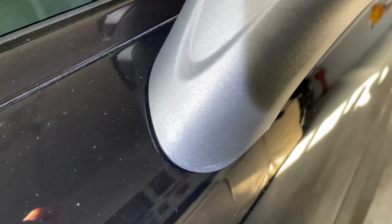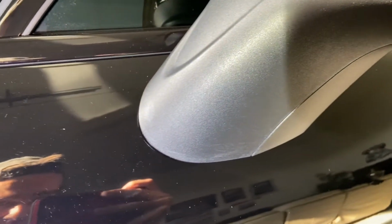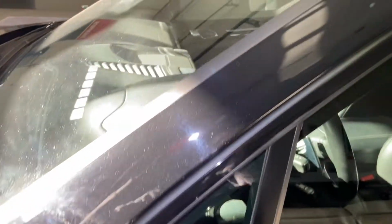And look at that, guys. This is the kind of stuff that I'm talking about. This is not from me. This is just from when the car was washed at some point or another. I don't know if you guys can see it, there's some old wax residue on the plastics. You guys want to make sure you clean that. Look at the pillars.